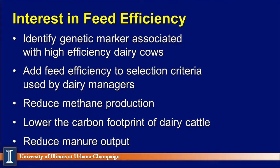So certainly, why was this conference held? And here are the 5 bullet items. Steve, yours are right there on number 3, reduce methane production, carbon footprint, number 4, reduce manure output. Those are awfully big factors as we look at our dairy industry now in terms of can we adjust that. Certainly, the first one is getting a lot of attention, and that is genetic markers associated with highly efficient dairy cows. And then, of course, using that as a selection criteria by dairy farmers on dairy farms.